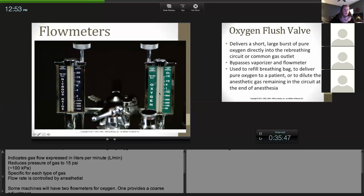Now, your oxygen flow meter further reduces the pressure down to 15 psi. So you go from like 2200 down to 50 psi, and the max that can leave the flow meter is 15 psi. So it's a further reduction. But this is liters. If you look at this picture, at the one, that is 1 liter, which is 1,000 mils. So if you are here, you're at 700 mils, which would be 0.7 liters. And again, you calculate your oxygen flow.